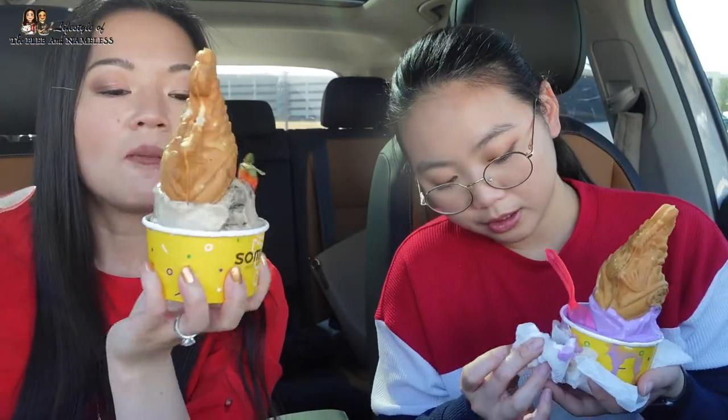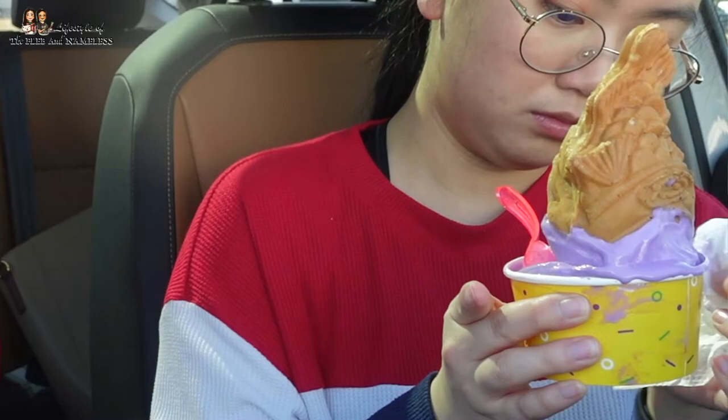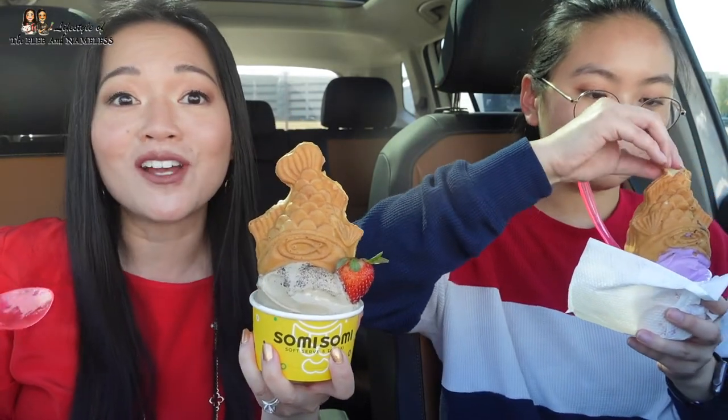Mine's all covered with the napkin because it's melting. This is so good. They have ice cream at the hotpot place too, but skip that and come get yourself a taiyaki. It's hard to talk and eat at the same time because it's ice cream.